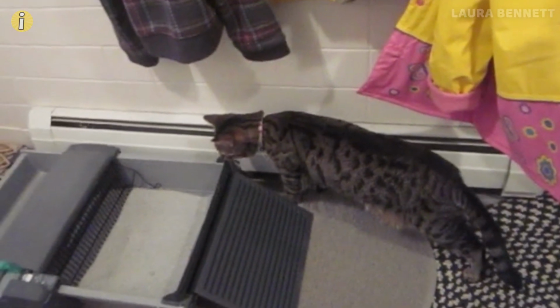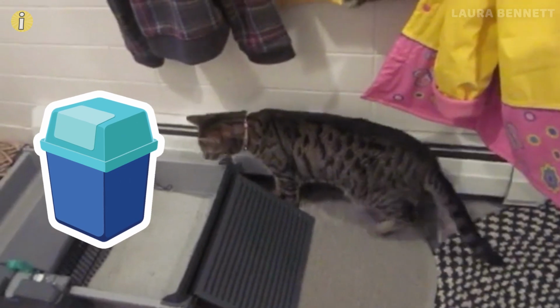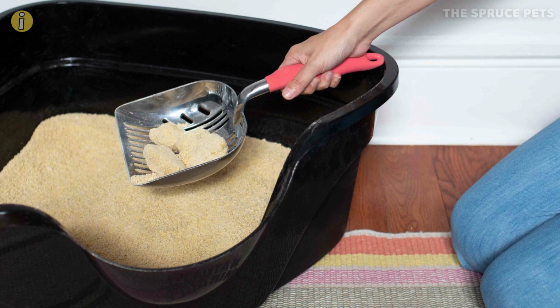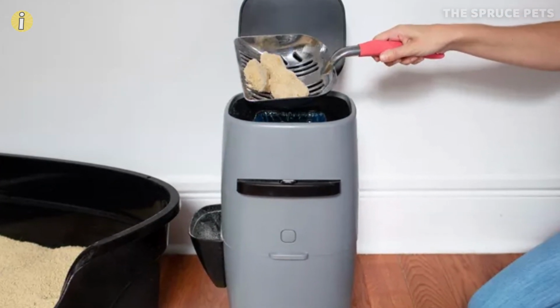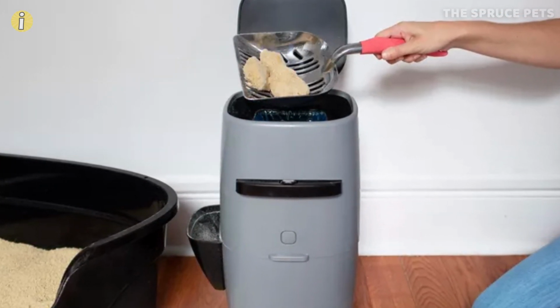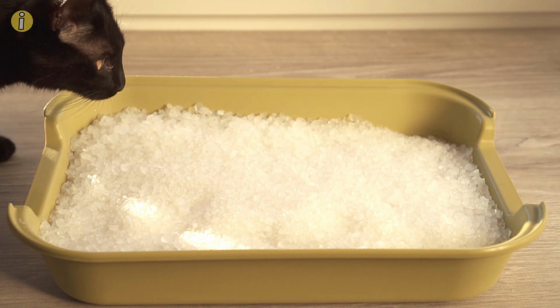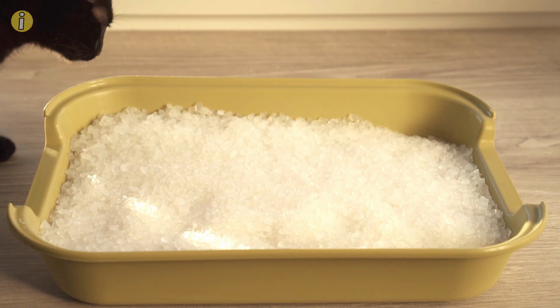To make the scooping process quick and easy, just keep a bin near the litter box lined with bin liners. Keep scooping throughout the day and discard the liner at the end of the day. That way, you won't feel like you're cleaning a mountain of poop. Keeping things clean for your cat and making the cleanup easier for you all in one go.